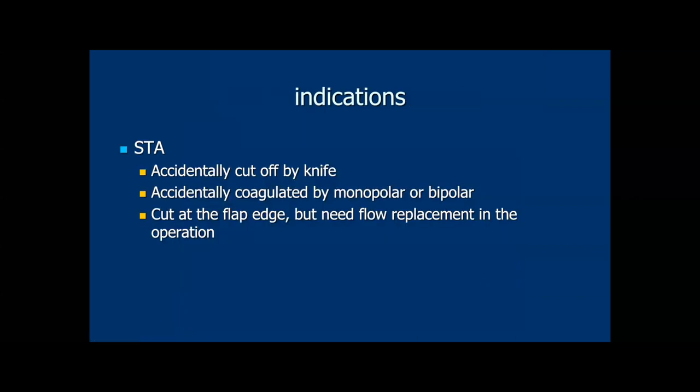But more frequently, the end-to-end anastomosis is used in the STA, because when we do the craniotomy, sometimes an inexperienced assistant may cut off the STA accidentally. Sometimes if you use a monopolar or bipolar, you may accidentally coagulate the STA, so the vessel is not patent anymore.